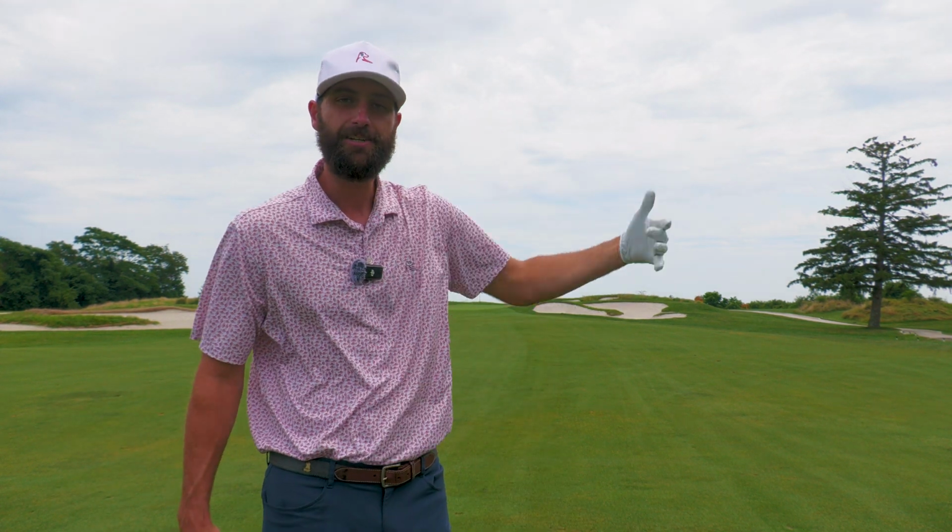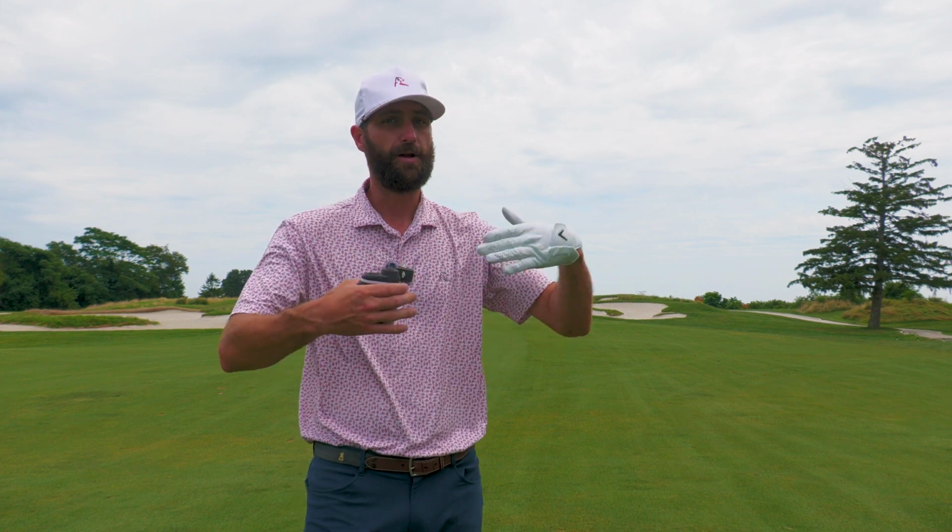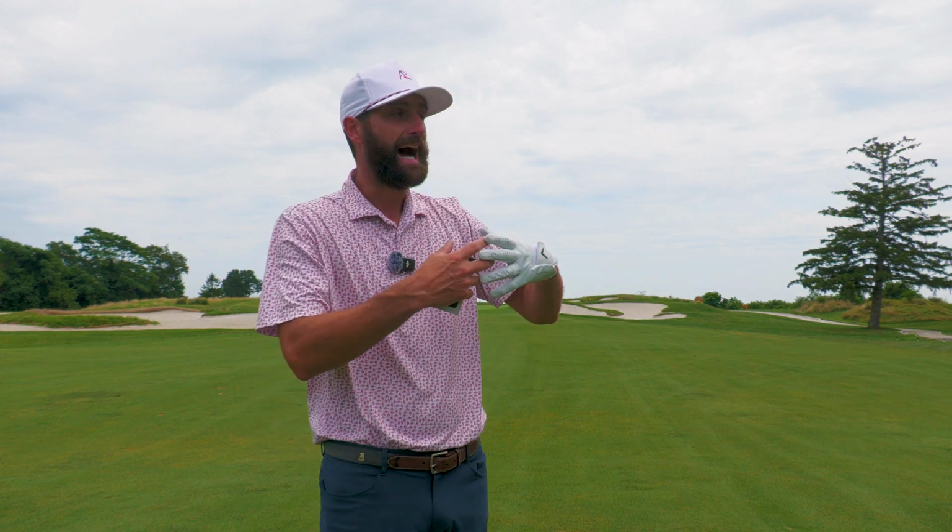You've got a back pin, you have to aim a little short. You have a front pin, you have to aim a little long. Also, are your greens firm? If they're firm, you obviously have to land it shorter than what you want. Are they soft? Am I hitting a wedge that's going to spin? Then I have to hit it longer.